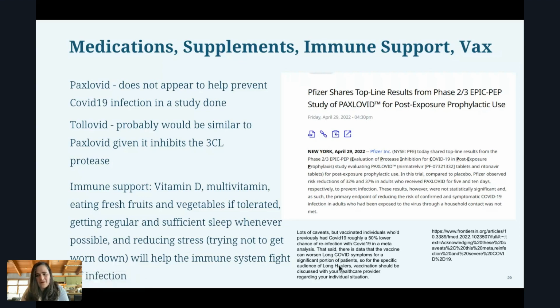There are lots of caveats to this. There's a study, a meta-analysis on, does vaccination after a COVID infection reduce your risk of getting COVID again? And a very caveat-heavy analysis did find that roughly about 50% lower chance of reinfection with COVID-19. However, again, a lot of caveats. And for the long COVID folks and the vaccine injured folks, obviously, if you've had a bad response to a vaccine before, this is a big discussion to have with your provider and probably something you may want to avoid and just use other methods of protecting yourself.